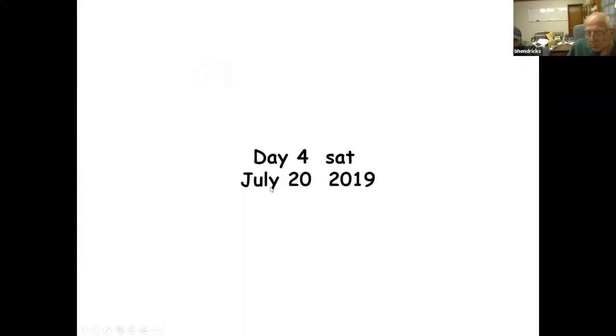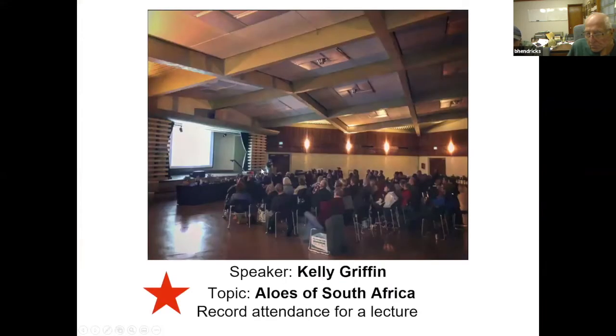This was day 4. The speaker was Kelly Griffin, the aloe hybridizer. He also works for Altman Plants. His topic was aloes of South Africa, and it was a record attendance. It doesn't look like a lot of people here, but if you see where Kelly's standing, it's pretty far over there. There's a pretty good sized group here. He brought some of the plants that he's hybridized and had them on the table up front to look at after everything was over. And you could see how big this hall was too, the Veterans Hall.